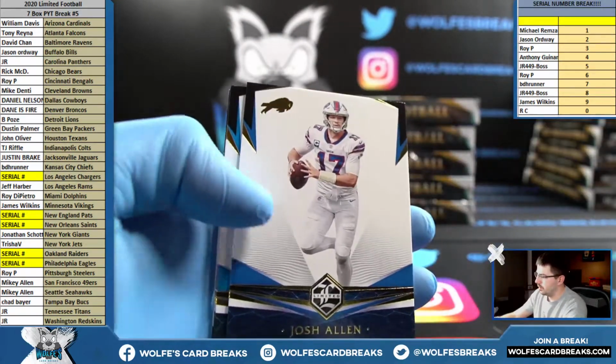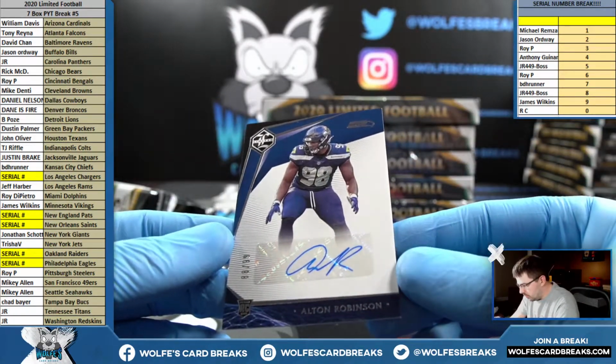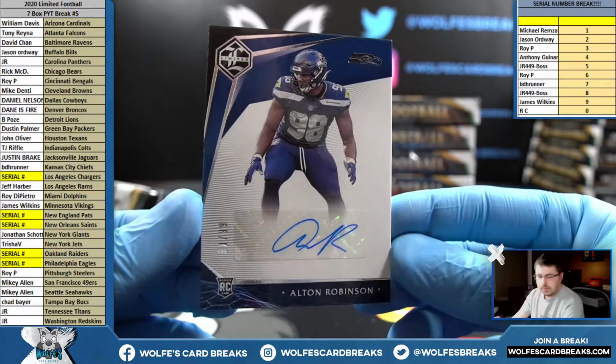Edelman, card number 32. Alton Robinson, to 99 for the Seahawks, autograph.